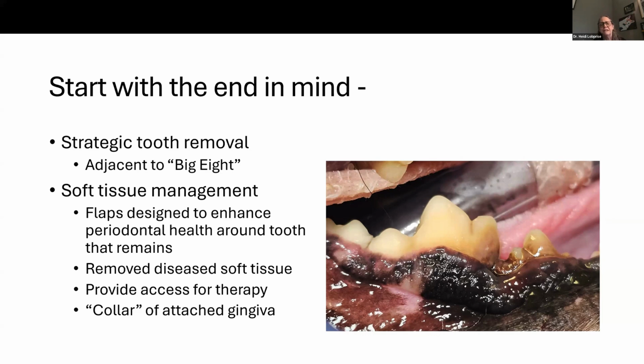We'll also look at a couple slides later that show, as we look at the soft tissue management, we want to make sure we keep healthy tissue. We want to remove any diseased soft tissue, and I want to make sure that I can get good access for cleaning, maybe for packing some osseous graft material, and even membranes, and making sure that I have a good collar of healthy attached gingiva around that remaining tooth. So start with the end in mind.